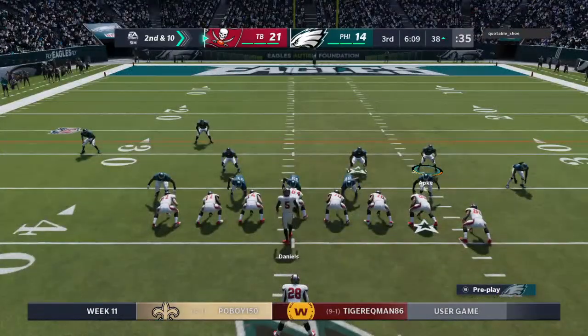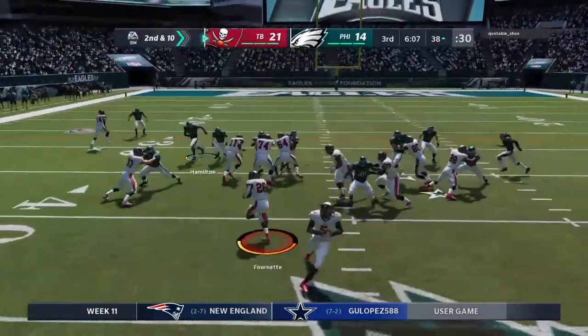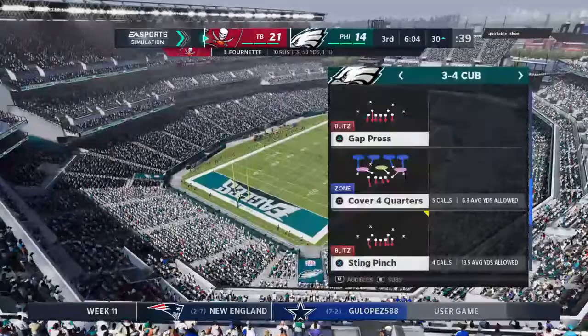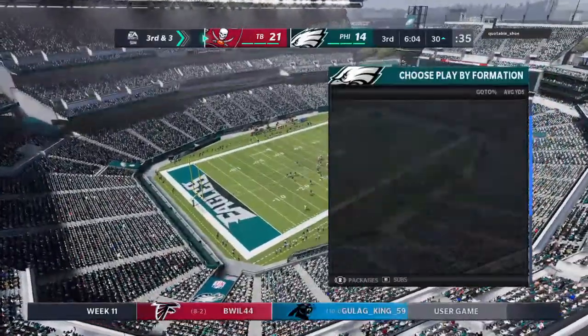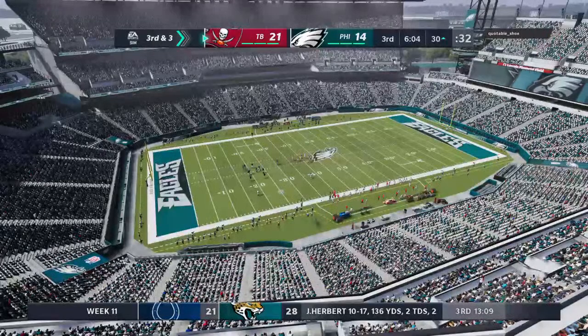They work again from the 38 on 2nd and 10. They'll run with Fournette. And he'll be out of bounds as he gets it down to the 30 there. They get 7 out of that, so they're left with a 3rd and 3. That was a really nice job by them picking up the run blitz and detecting it and blocking it and turning it into a nice run.